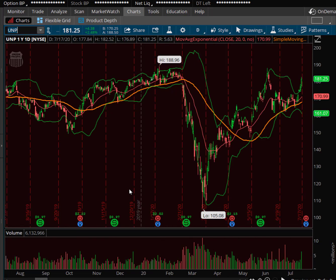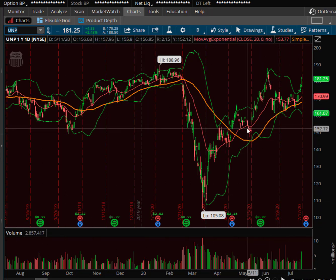UNP, just for basically transport, if it breaks above 188, 189, we're at new highs. If it gets below the orange line, well, guess what? We have to go find other swing lows.